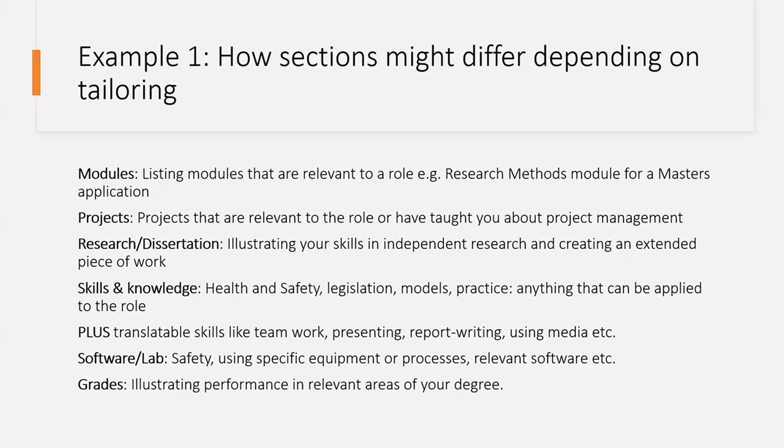And then, of course, there's very specific technical skills, using equipment, following processes, using particular software, etc., and your grades. So if you are, for example, again, let's go back to the master's application, you are applying to a master's and you've got your first class grades and it's looking really strong, then you're going to really want to emphasize that, that the module grades that may be specific as well to that master's are at a really strong level.